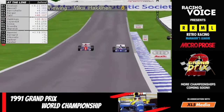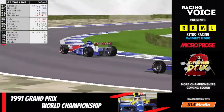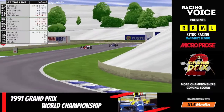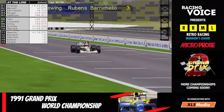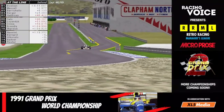This fight is going to the wire as Häkkinen makes his bid on Mika Salo in the hairpin. Job done. No worries for the Brabham. He gets ahead of young Mika Salo. And so Häkkinen puts the Brabham into P5. There's Rubens Barrichello, only 8 seconds back. And Mansell is catching Boutsen. I can tell you that.